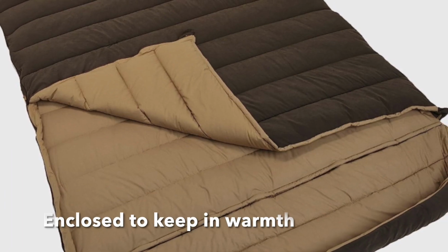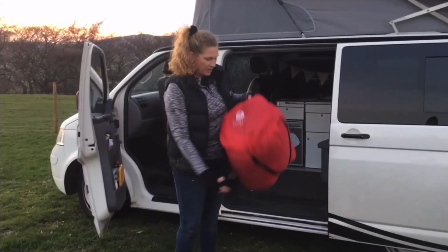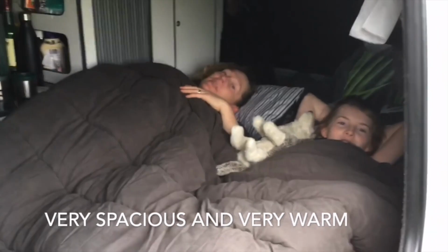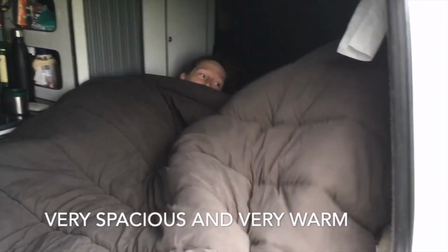Unlike a duvet, the bottom is enclosed, so keeps heat in winter. So this is the Robens Coolay. One of my first videos was a review on this very sleeping bag. It has lasted years, is easy to install and is spacious and warm.